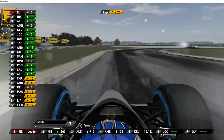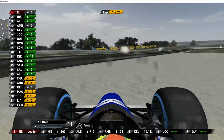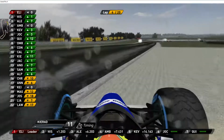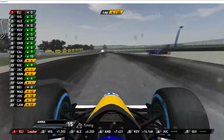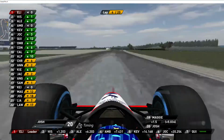Everyone's expecting it to dry out. They put moderate wets on them, thinking these will be good later, but they're not good now. It's also cold. Yeah, they're not getting heat into these tyres. And that's why we're seeing so many more cars off than in the sprint races. The track should start drying out, but these few laps are going to be critical.